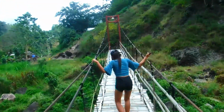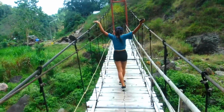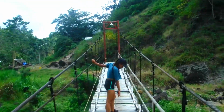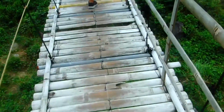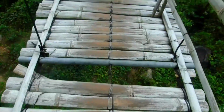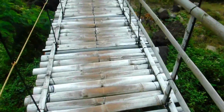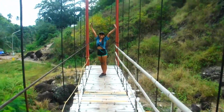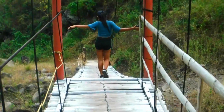Oh my God, this thing is crazy. It's really moving around. She's telling me there are places with holes. Look at this. And then there are other spots that are just missing the plank altogether. Oh, look at this here. Big hole while you're walking. This is really making me nervous. I'm definitely holding on. She made it. Okay.